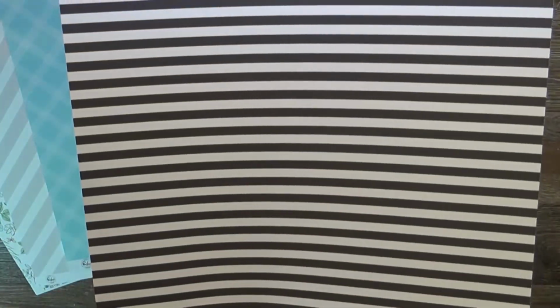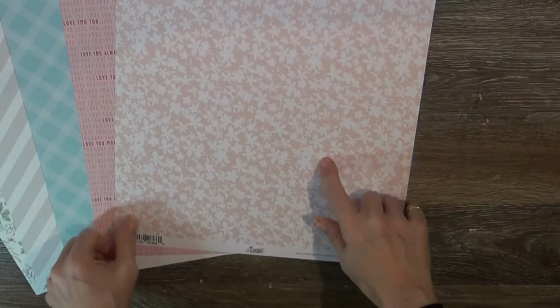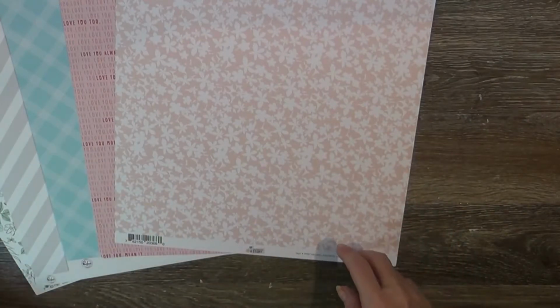And then this is the B-side, and it is just a simple white and black stripe. So I really like this side. We will see what I do with that.